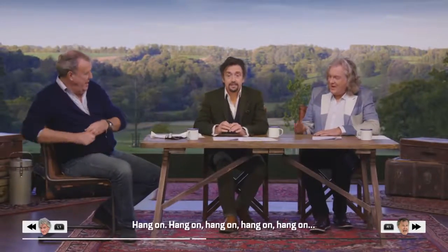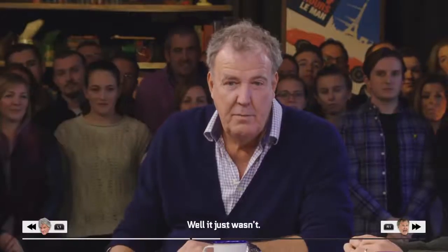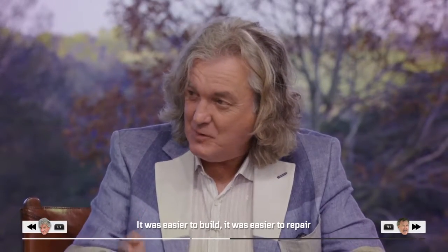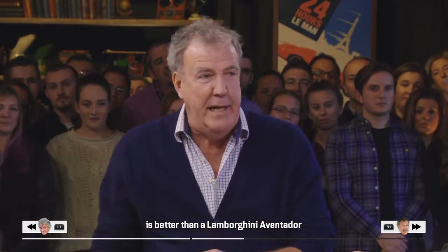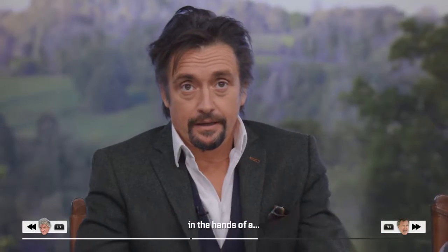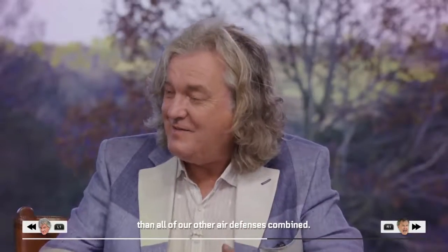Cue James May. Ready? Hang on. The Spitfire? Yes. It was the Hurricane that won the Battle of Britain. Well, it just wasn't. No, it just was. There were far more of them. It was easier to build, easier to repair, easier to fly. But that's like saying that a Nissan Juke is better than a Lamborghini Aventador because it's easier to build and there are more of them. No, it's not like that at all. It is. The Hurricane was a much more stable gun platform in the hands of a novice. The Hurricane accounted for more enemy aircraft than all of our other air defences combined.